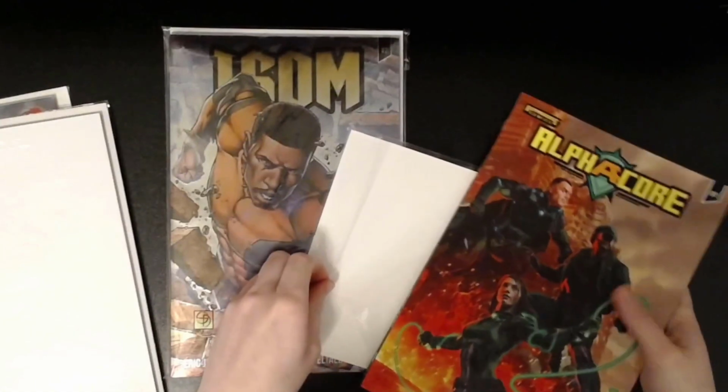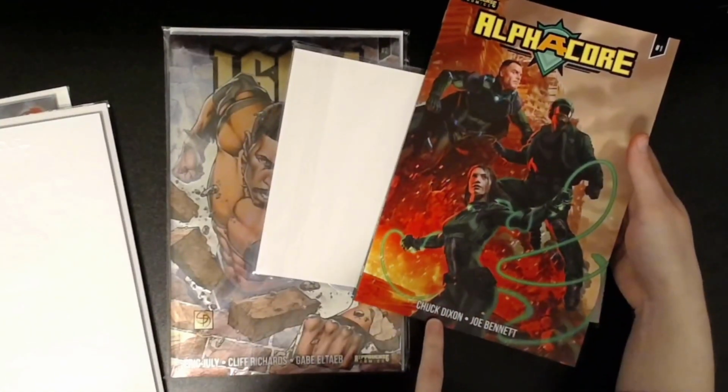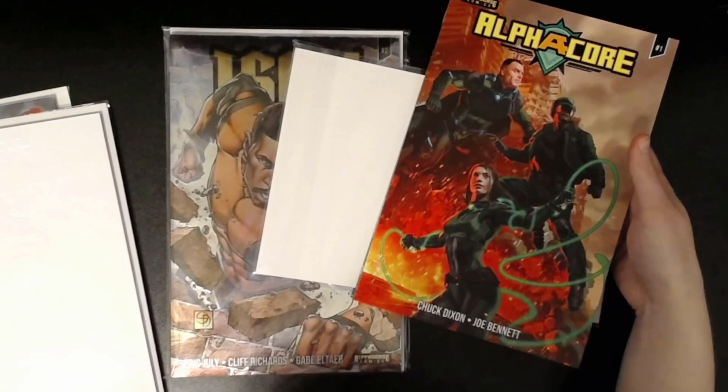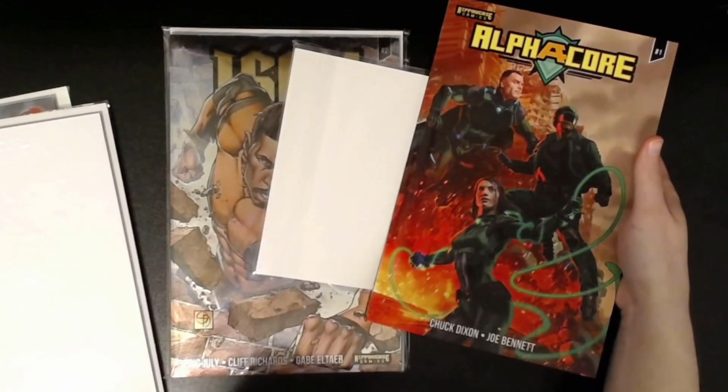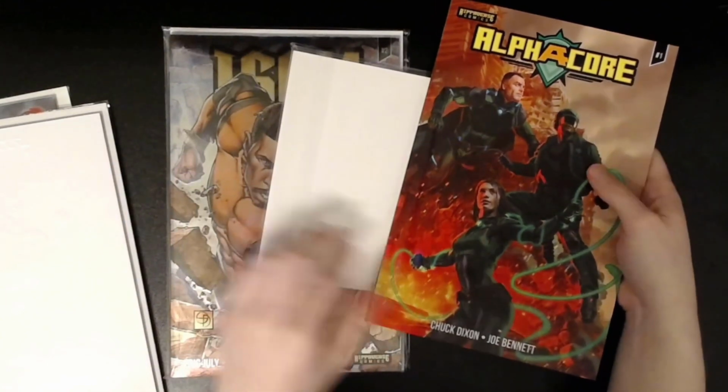And I really like the story. It was written by Chuck Dixon, who is another DC writer, industry vet. So this was just really done well.